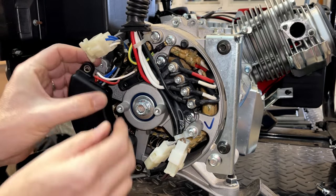So let's loosen that bolt, tap it a few times. I'm not going to push my luck. If that doesn't work, we'll try some water.